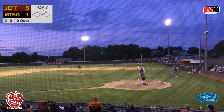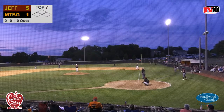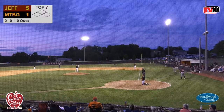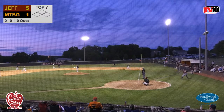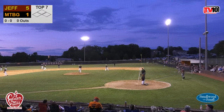And you go back to that 5th inning when Jefferson, first 2 batters, the 8 and 9 hitters were retired, but then the top of the order, Cullen Horowitz, was intentionally walked. The next 2 batters drew base on balls as well, and then Zach Rose cleared them with the grand slam home run, and that's the difference in this one.